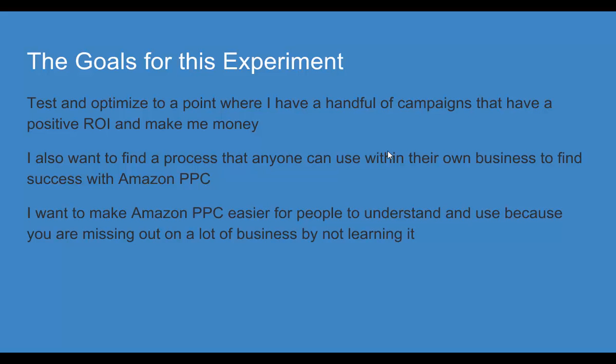I just want to get to a point where I know I can have consistent sales velocity due to these PPC ads, and a way for me to consistently turn out a profit on Amazon.